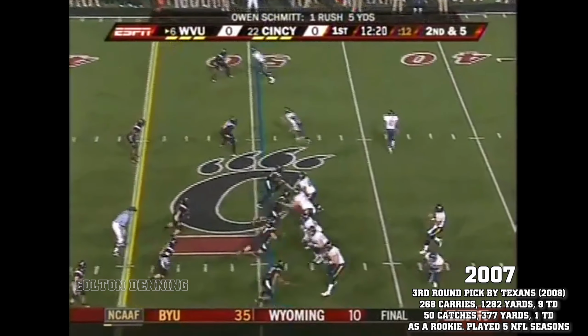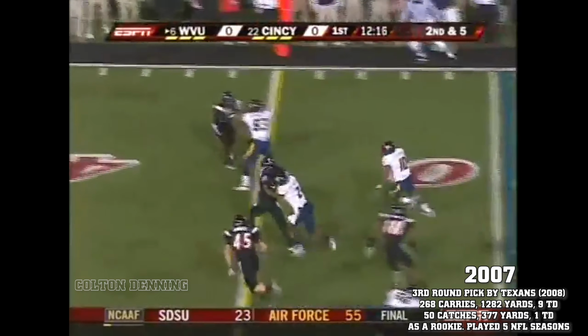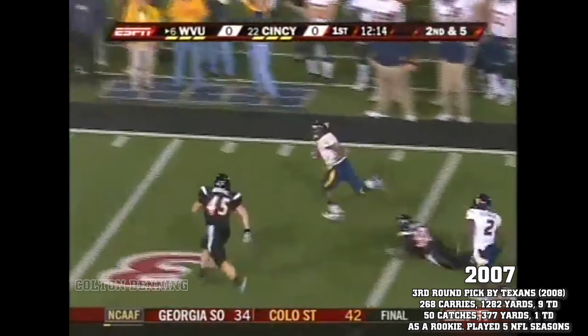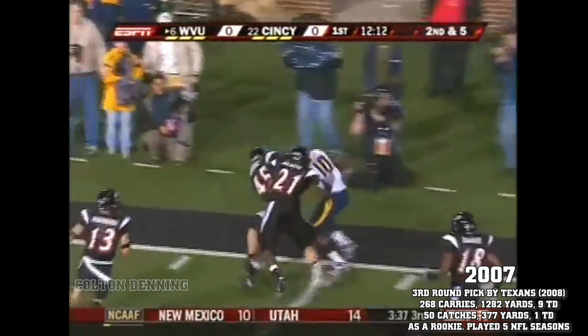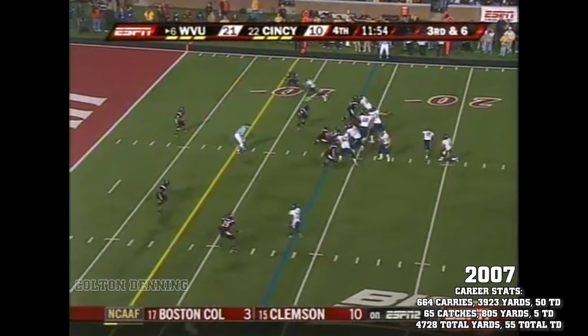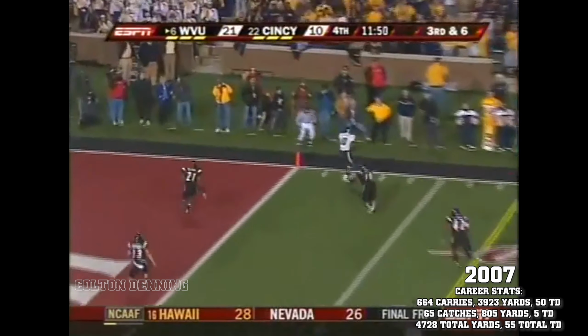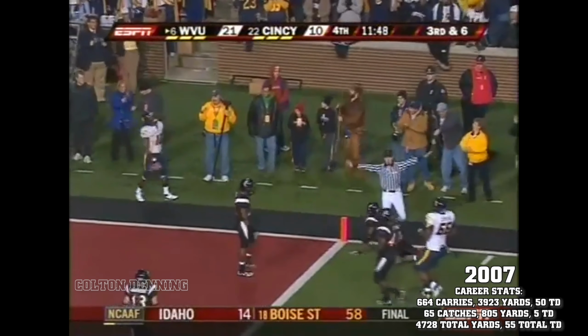They get 40 on anybody. That's their average. Slaton on a bubble screen. Look out. That great speed takes him inside the 20. 3rd and 5. White. Slaton is wide open. Slaton to the 1.